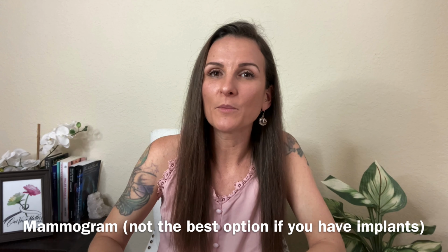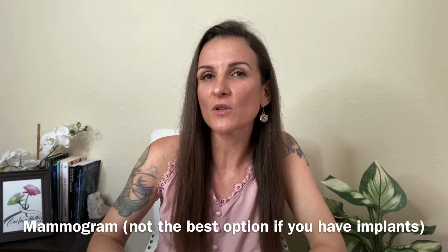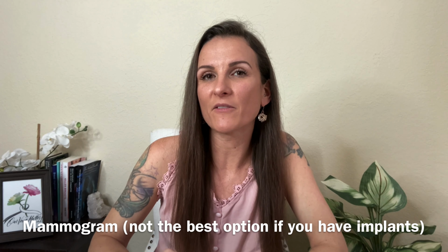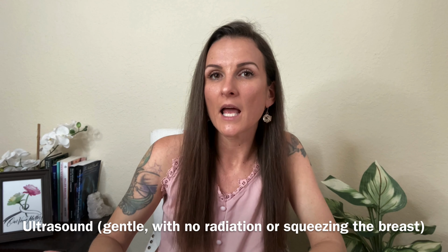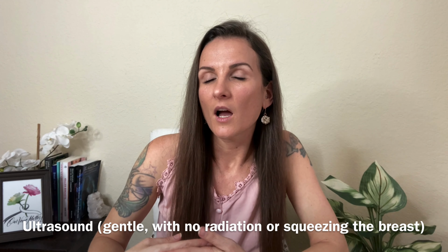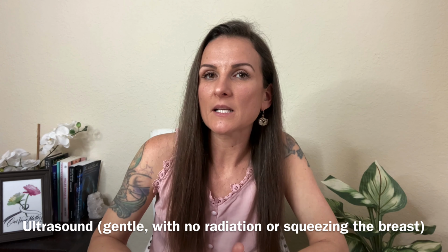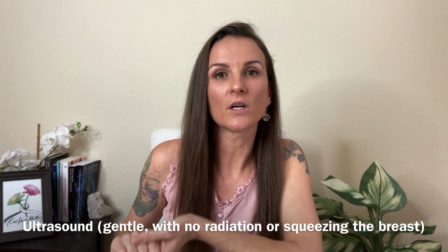The second thing would be to get a mammogram, which is not the best option, especially if you have breast implants. Not only is it squishing the breast implant, but you're also exposing yourself to radiation. The third thing you could do is get an ultrasound, which is a lot more gentle. Now, I personally don't know if it would be able to pick up on a rupture. So that would be something that you and the imaging specialist should be able to determine.